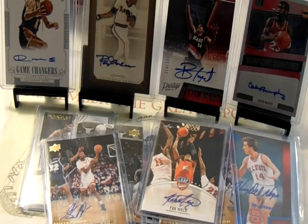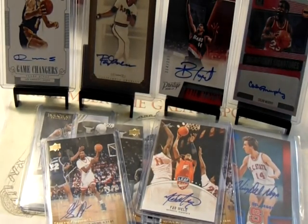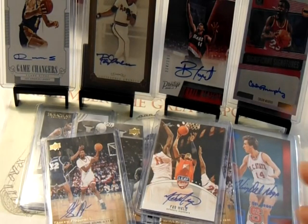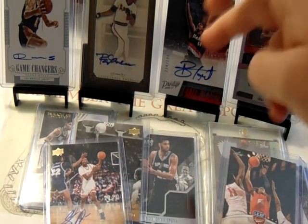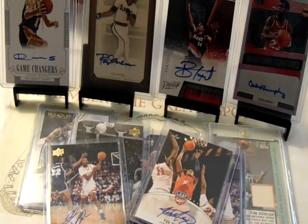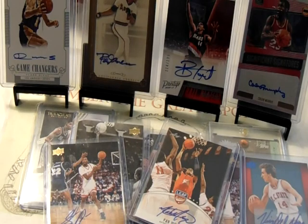So what would you think that I would pay for all these awesome autographs and game-used Tim Duncan cards? What do you guys think? So there was a total of 1, 2, 3, 4, 5, 6, 7, 8, 9, 10, 11 cards there, okay? I said, well, what do you want for all this? You know, I made a stack. And he said, how about $35? So for $35, I got everything that you see here in this photo.